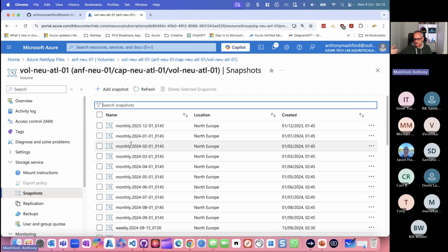And the snapshots, you can see here that these are the snapshots. This volume is using the snapshot policy I showed you earlier. So it's capturing hourly, daily, weekly, monthly snapshots. And the snapshots will reside in here. As I said, they live in the volume themselves.